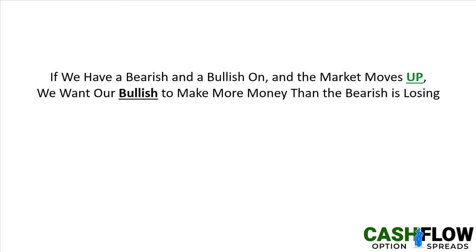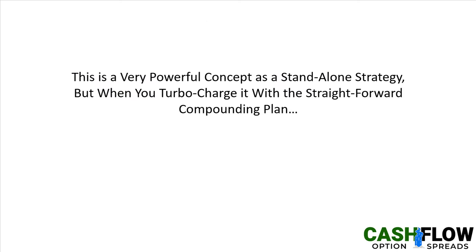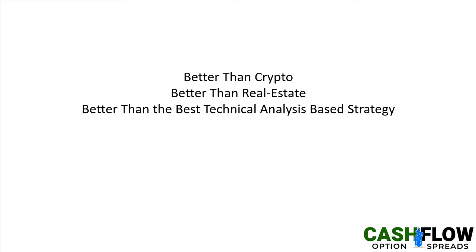That's what we're trying to do, and that's what this trade did, and that's what we're attempting to do with all of our combinations. This is a very powerful concept as a standalone strategy, even without the compounding. But when you turbocharge it with the straightforward compounding plan, it becomes the absolute best investment or trading approach I have ever seen, bar none, with regard to the overall and best risk-reward metrics that you will ever see.